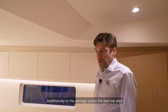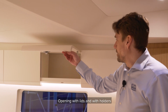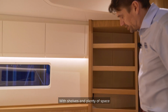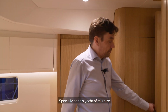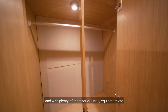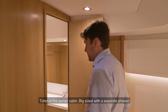Additionally to the storage below the bed, we also have the upper lockers in the forward cabin, similar to as we had in the saloon, opening with lids and with holders, and plenty of space all around here also with shelves. Plenty of space, especially on this yacht and this size. Almost walk-in closet, double doors, and with plenty of room for dresses, equipment. The toilet in the owner's cabin is big sized with a separate shower.